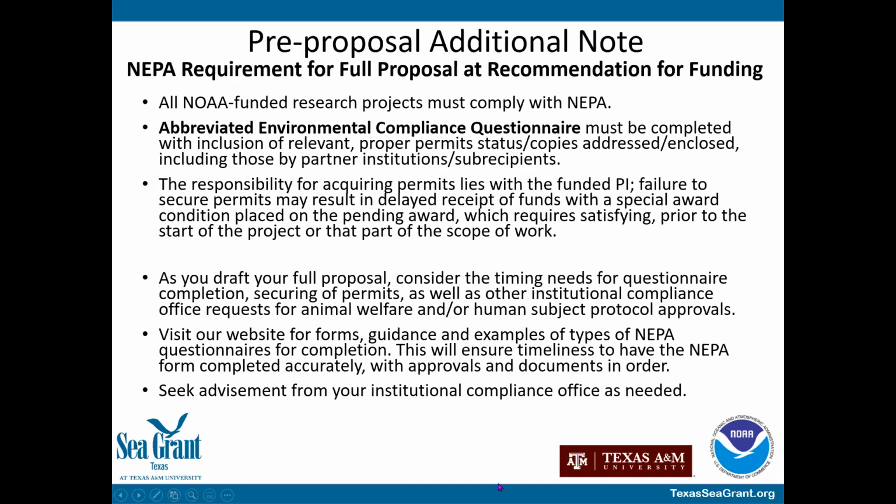So before we go into just the basics of submitting your pre-proposal, I wanted to give you an additional note for you to consider, because all full proposals that are recommended for funding have to comply with the National Environmental Protection Agency's requirements. So all NOAA funded research projects must comply with NEPA.